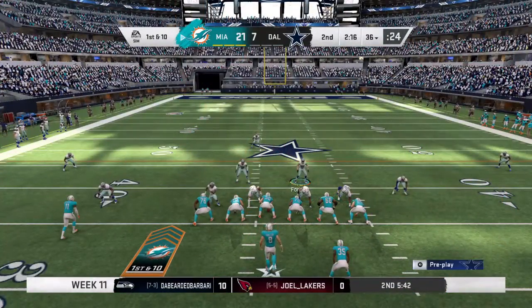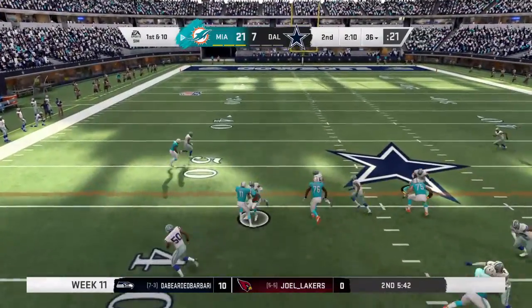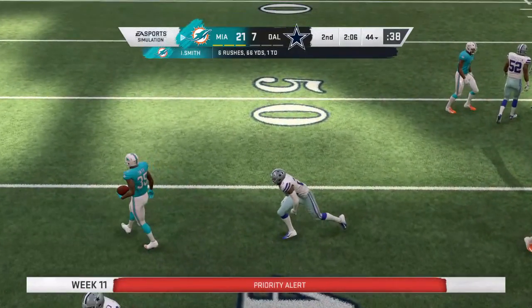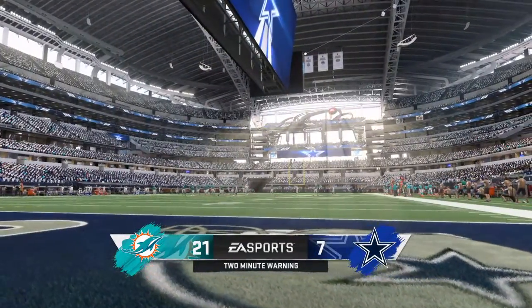So from the 36 now, 1st and 10. Coming to you. Now Ito Smith. And they'll get him down after a pickup of 8, 2nd and 2. And we've hit the 2-minute mark in this first half of action.